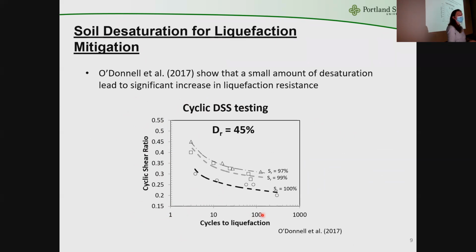If we look at the bottom curve here, fully saturated soil, like we typically find in the field, we see that it takes fewer cycles to reach liquefaction for a given cyclic loading level. And then as saturation is reduced, just a small amount from 100% to 99%, we see that it takes more cycles or stronger cyclic loading to reach liquefaction. And the soil becomes even more resistant to liquefaction when that saturation is dropped to 97%.